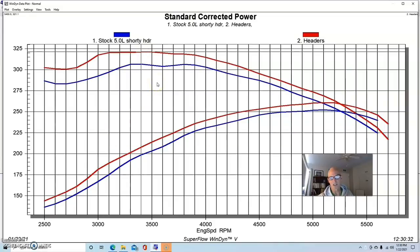And you can see, like with the long tube headers, the thing that I like is they gain a lot of power down low. That's scavenging, and that's not flow. A lot of guys just think that headers flow a lot more, but that's not why they added the power. They added from actually scavenging the exhaust, and they work pretty well in this combination.